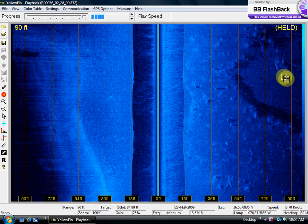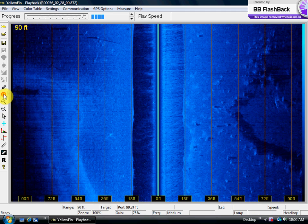And right here is what I believe is an old sunken wooden boat. I've gone over this area before, and I had a better shot of it. I took a snapshot, and it looked more clearly like a boat, but kind of interesting. Let's see now. We're going to cruise along.